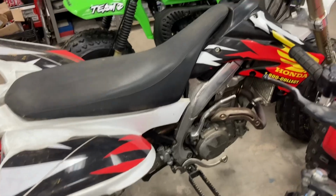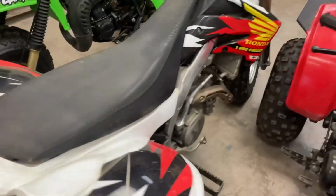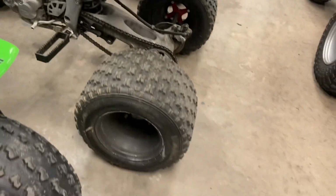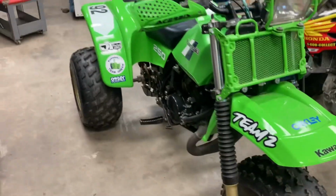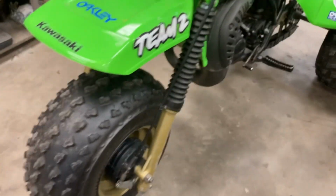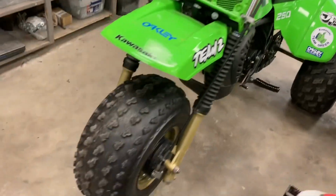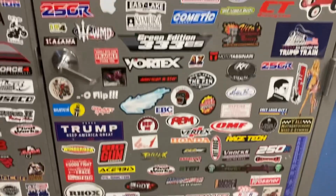It's a conversion. I'm not sure who made this one. TPC maybe. Kind of looks like their style. Not really sure, but I was told it's pretty awesome. Beautiful little 84 drum brakes. Tecate 250. Awesome little machine as well. Got two more. Let's check it out.